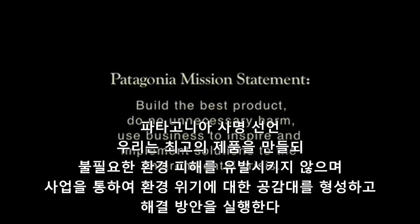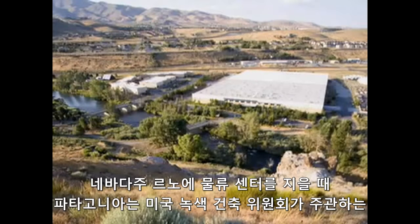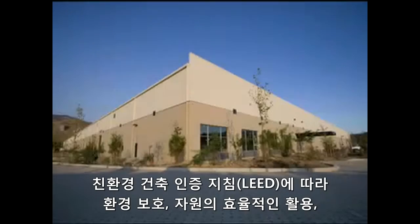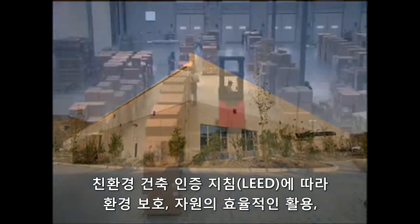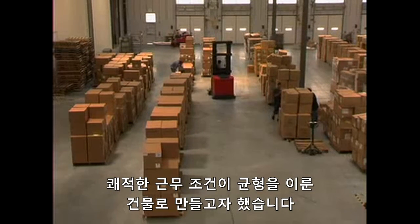Patagonia, our mission statement is to build the best product, do no unnecessary harm, and use business to inspire and implement solutions to the environmental crisis. When we needed to expand our distribution center in Reno, Nevada, we looked to the Leadership in Energy and Environmental Design, or LEED certification standards, as our guide to constructing a green building that balances environmental responsibility, resource efficiency, and the comfort and well-being of our workforce.